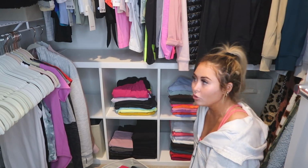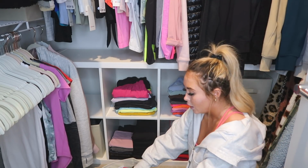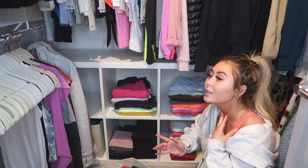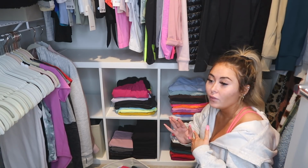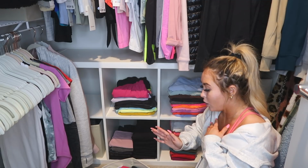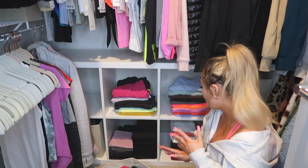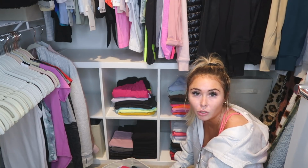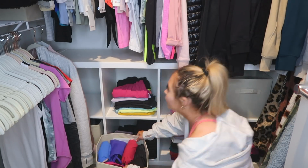I'm honestly thinking about doing another bin. I have an extra bin of sports bras, and then sports bra long lines in a different one. That way I know if I'm reaching for a sports bra that I can wear as a top or just a sports bra, and move my Lines over here and the black to the back. I think we're gonna do that. But before that happens, I'm gonna end off the video.